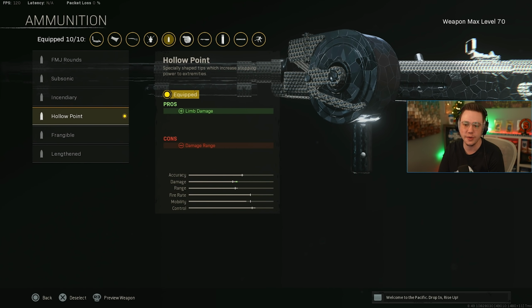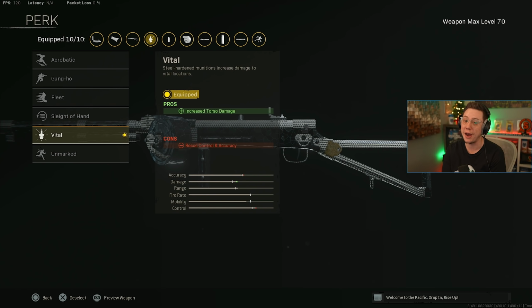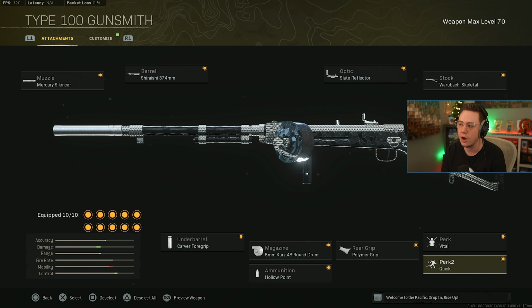Hollow point yet again because we don't need that bullet velocity unlengthened. Polymer for the better control. Vital, which paired with the hollow point really makes this a very dominant weapon. You're getting good damage to the head, the neck, the chest, and the limbs because of that combination. And then finally, we go for quick once more.